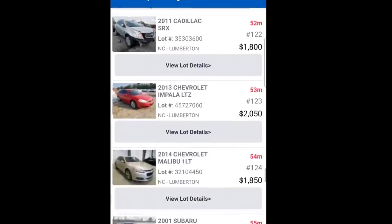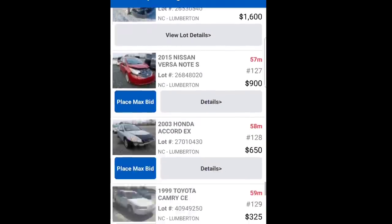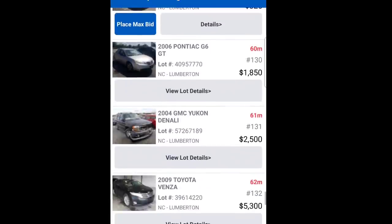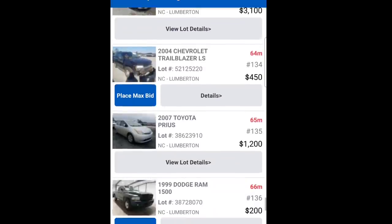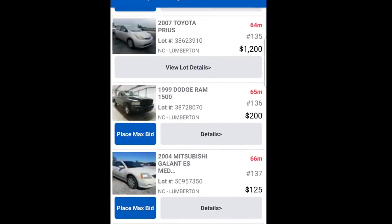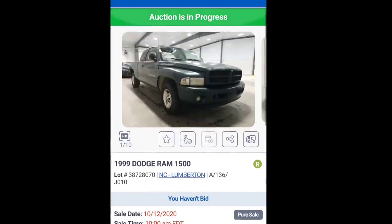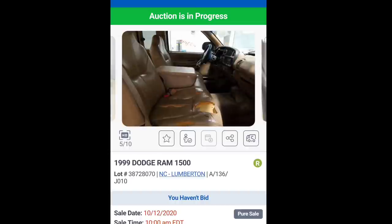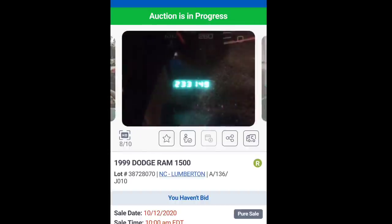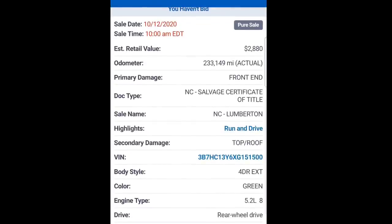I'm not seeing anything else. There's that Forester we walked by. I'm not seeing anything else that's grabbing my attention. There's the Prius. Ooh, that Dodge Ram, huh? $200. What's the deal with it? Why is it $200? I know the mileage, right? That's why it's $200. 5.2 liter V8.